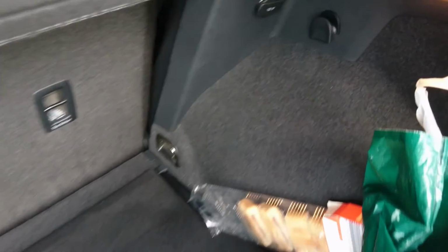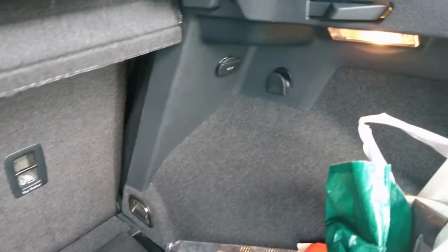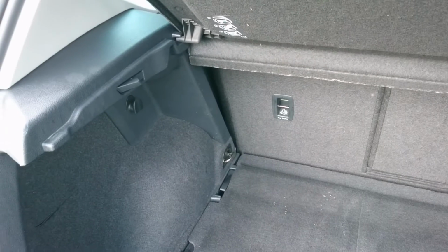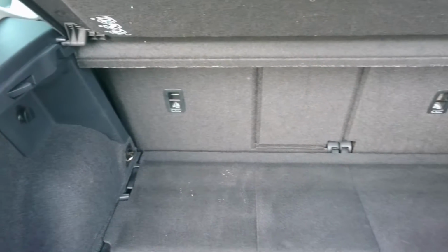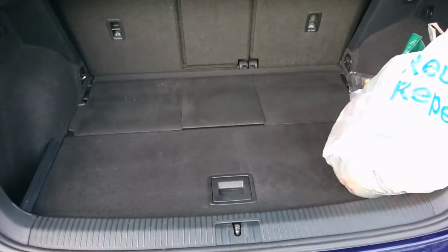You've got some nice big fixed hooks in here, metal tethering points. Boot light unfortunately is just a standard one, it's not an LED one. But yes, lots and lots of practicality in a very, very good shape for sliding things in and out. There's hardly any load lip whatsoever.